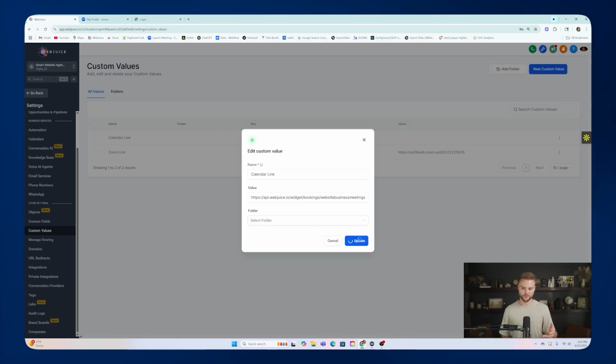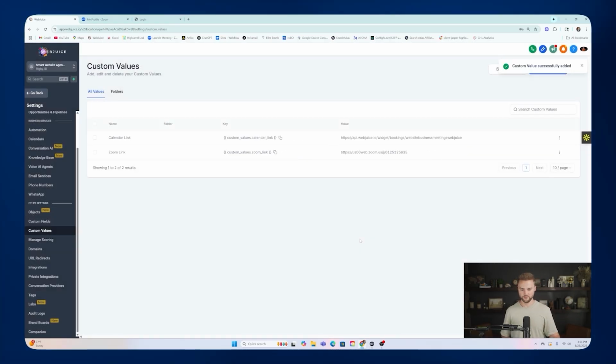And now the automation will send out correctly with your calendar link instead of just a blank nothing. And same thing with the Zoom link. The automations will send the Zoom link in those automated emails and texts that send to your customer or your potential customer once they booked a call with you. Those are the only 2 things you really need to update here for your automations to run.